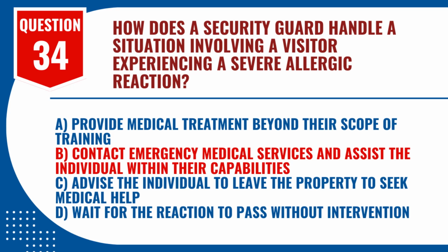Answer: B. Contact emergency medical services and assist the individual within their capabilities. In case of a severe allergic reaction, the security guard should contact emergency medical services immediately and provide assistance within the scope of their training and capabilities.